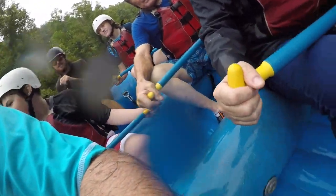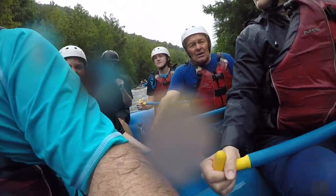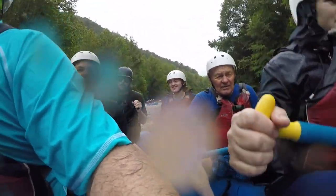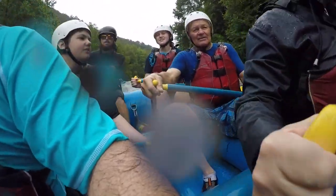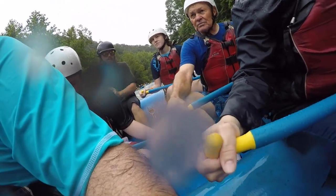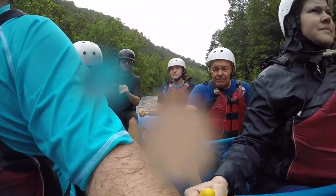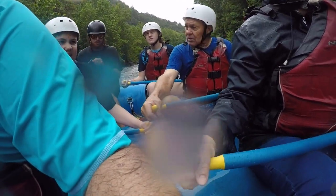This rapid is the longest decline of the river, but it is not the steepest. The steepest drop will be the class 4 at the end. I'll tell you more about it when we get closer. But the feature that Lost Guide has that makes it cool, unique, and dangerous for the other rapids is the giant hole at the bottom, all right? We call it the soup, brought to you by Campbell's.